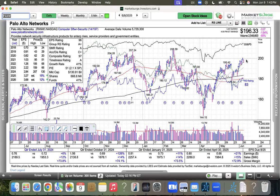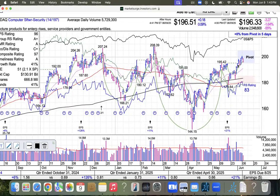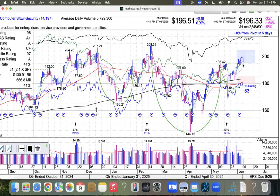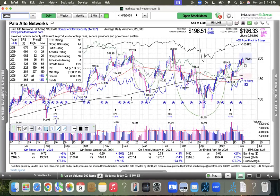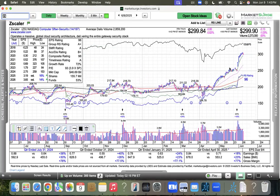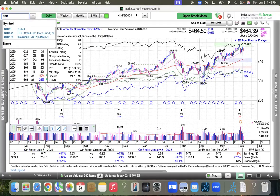PANW, another textbook cup with handle pattern. Going to move when it wants to. It was down 1 2/3% today, pulling back to that old buy point of 195.42, and it's just hanging at the five there. Nothing wrong with that. These stocks are out of favor today. I talked about the rotation earlier. There was a rotation out of these names. Even the mighty Zscaler pulled back 1% today, and CrowdStrike pulled back, and then Rubrik, my favorite in the group.